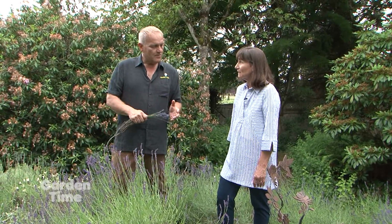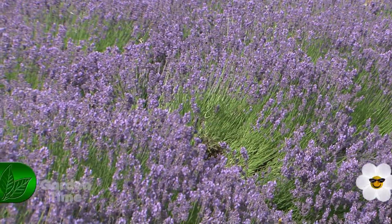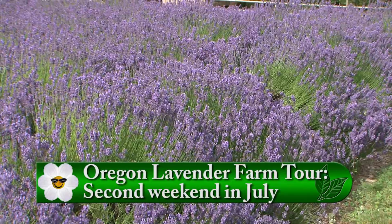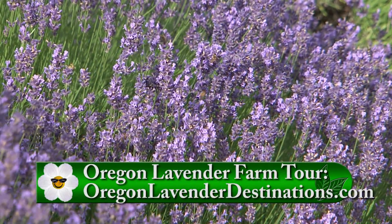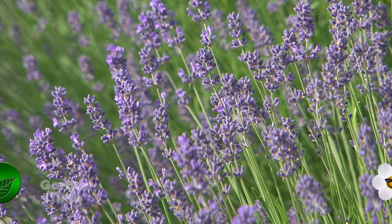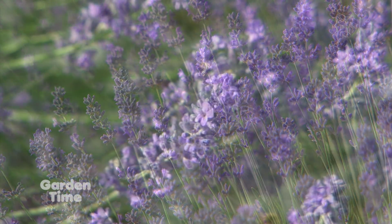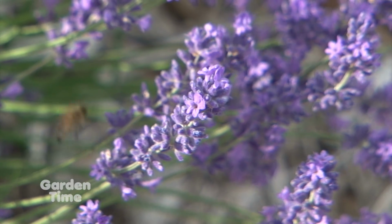Absolutely. And then there's also a wonderful event happening. Tell me about that. Yes, our Oregon Lavender Farm Tour is always the second weekend of July, and members of the Oregon Lavender Association open up their farms and have all kinds of activities and show people how to grow lavender in gardens and in the field, and have lots of beautiful products to offer. And it's an opportunity for people to visit farms from all over Oregon.